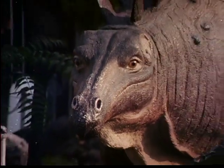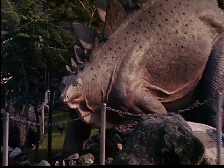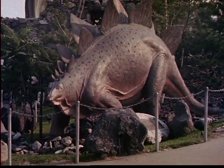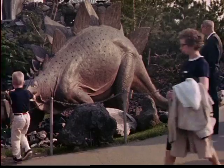Stegosaurus, 25 feet long, weighing 4 tons. A versatile sort of chap. He won a lot of arguments in his time, but very few beauty contests. No wonder Dinoland is so popular with so many fair visitors, is on so many must-see lists.